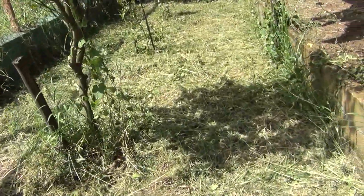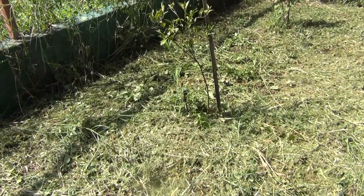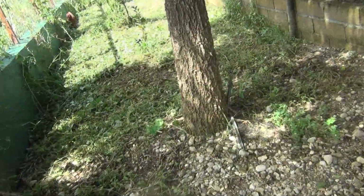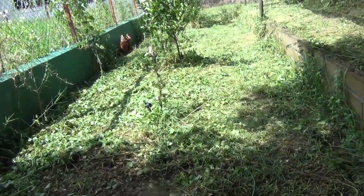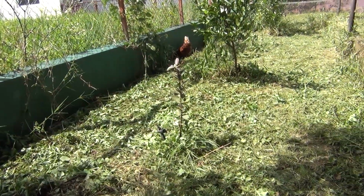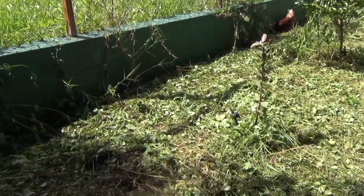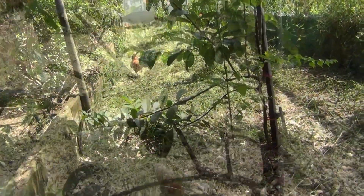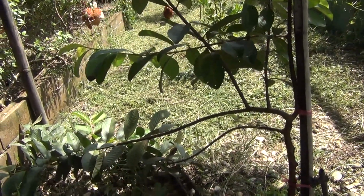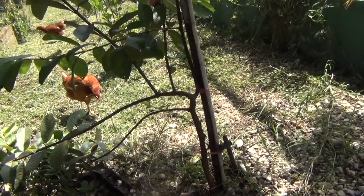Now over here, this one had died, and I replaced it with another orange tree, and it seems to be coming along. And here, somebody, mostly me, weed whacked this thing here. It's a guava tree like this one, and this thing puts out some humongous guavas. There's a video somewhere where it shows those guavas.